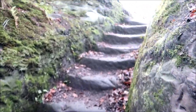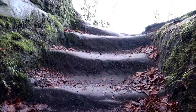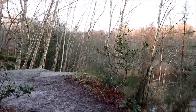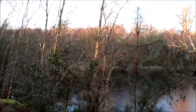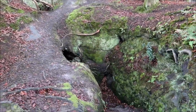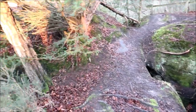What a nice little find this. It's only going to be a little short explore for people who like little interesting things which are tucked away. I mean, if you live near Rockfield, Wood Lake, this place is called. I'm going to get some photos of this. So that's quite a nice little find. But yeah.